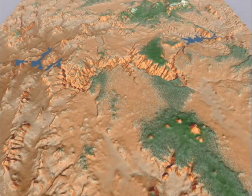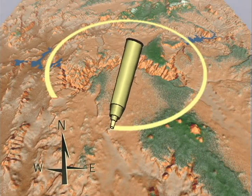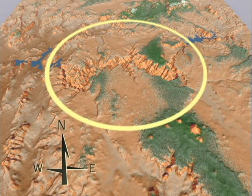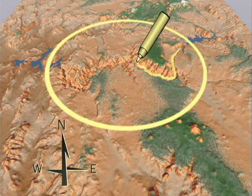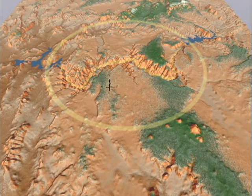The Grand Canyon of the Colorado River is located in northern Arizona. 6 million years of erosion has cut this gash into our planet's crust. The Colorado River travels 277 miles from one end of the canyon to the other, and in some places the river flows over a mile below the rim.